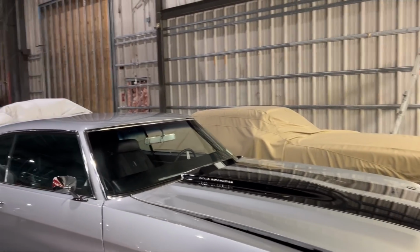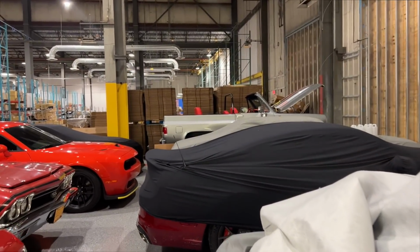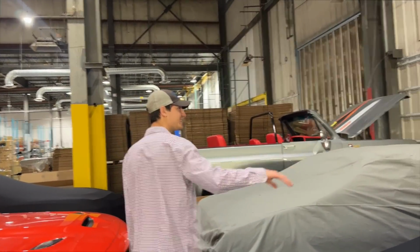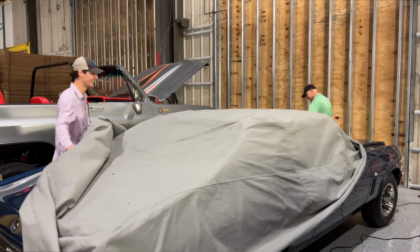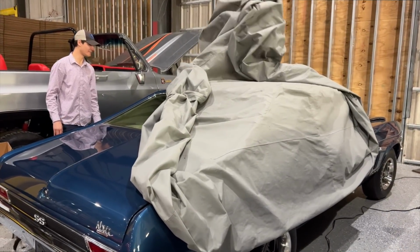I think we got a Nova in the back there, too. We got a few Nova fans around. I see a Mustang. What's with the Mustang? This is one of his more recent purchases. I thought there were Chevy guys around here. That one stays covered now. No, we love the... we're American guys.